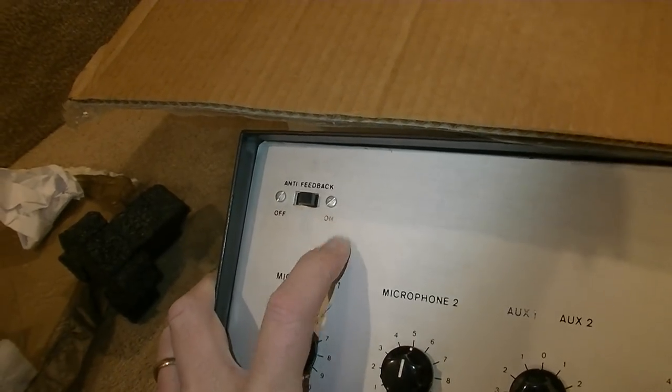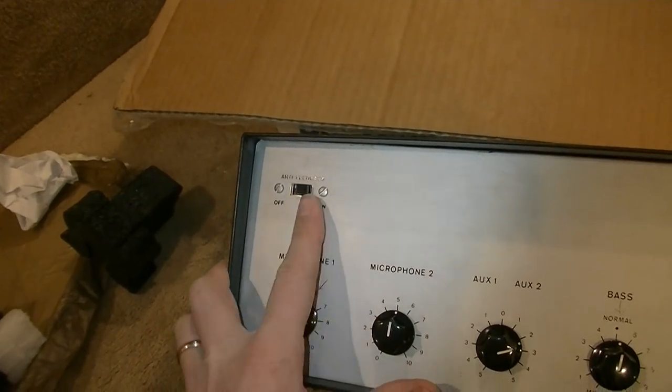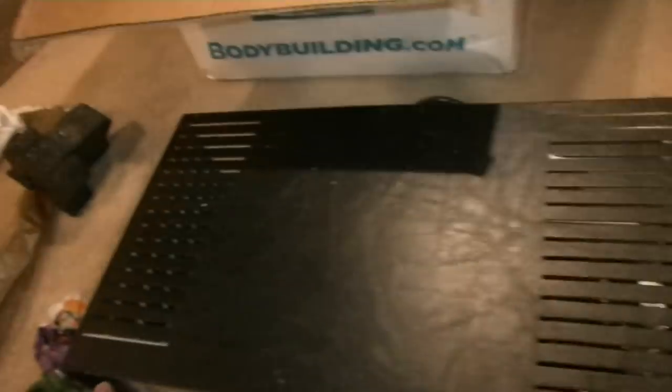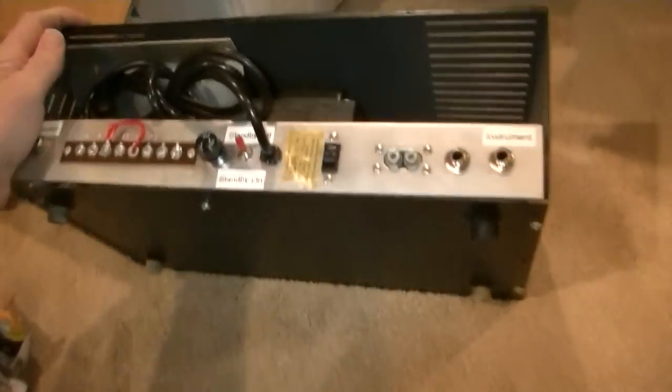Master volume, bass and treble, on-off switch with a power light, and we have an anti-feedback killer option up here. That probably inserts a cap, I would imagine, that kills some highs, or shapes the tone in some way. We may or may not keep that or repurpose the switch for something else, perhaps, who knows.